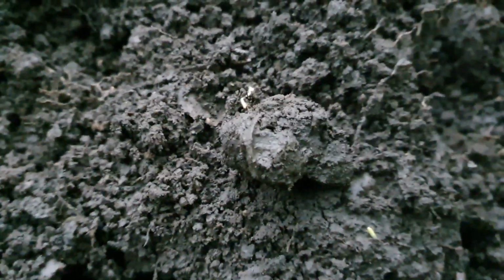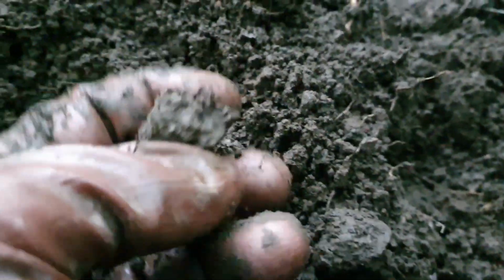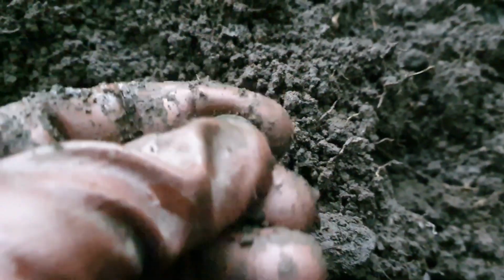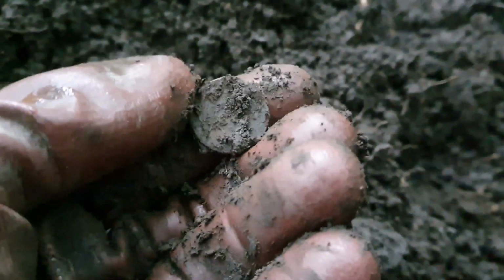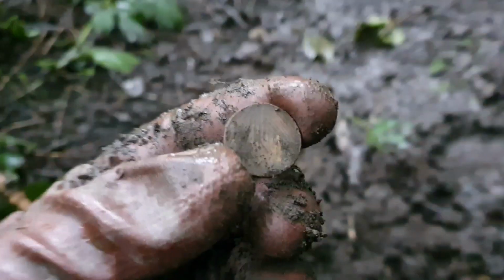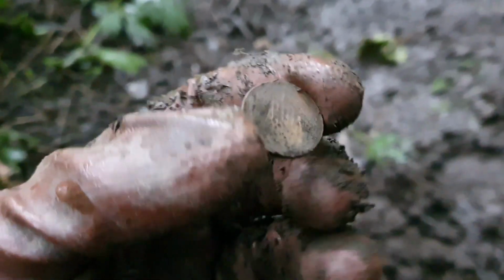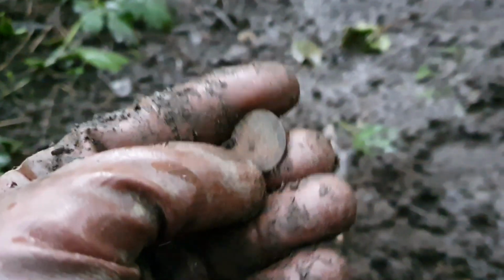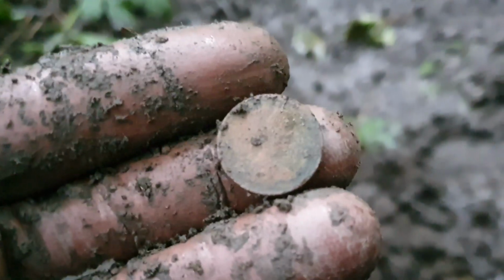Right guys, it looks like I might have come across my first coin. Not 100%, still in clump. Could be just a penny. It looks the same size as a penny, but let's see what we got. Let me give that a little bit of a clean. I've got a feeling it's a penny, but we'll see. I'll clean it up, bring you back. Right, as you can see, it's just a modern one penny, but it's a start. There's the Queen.